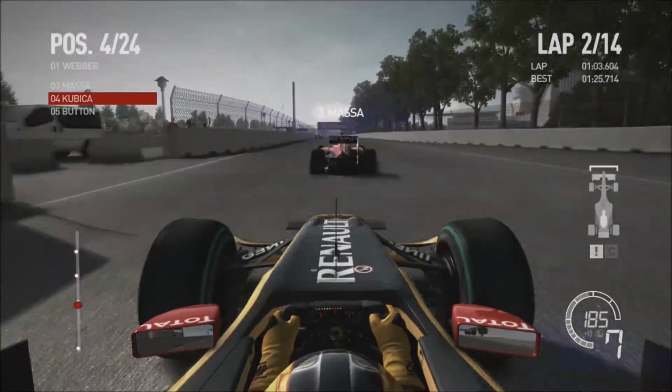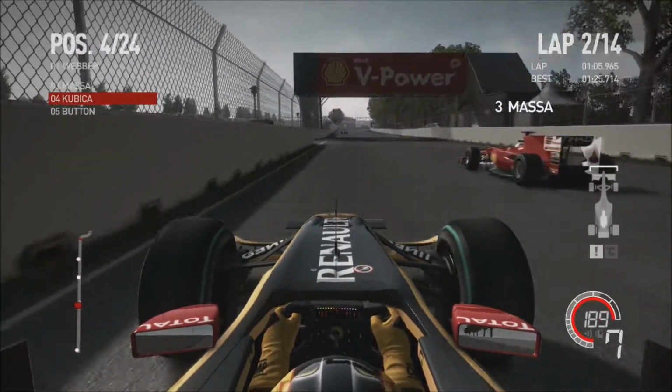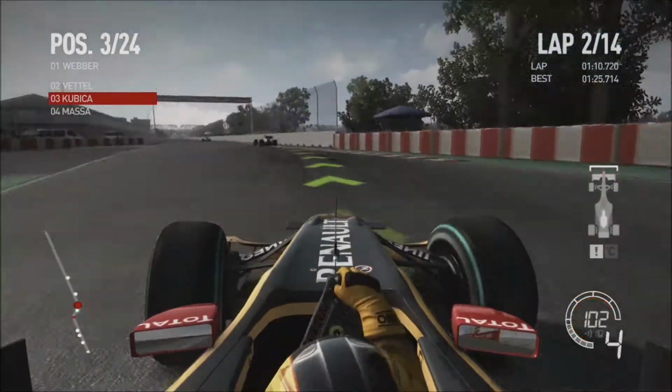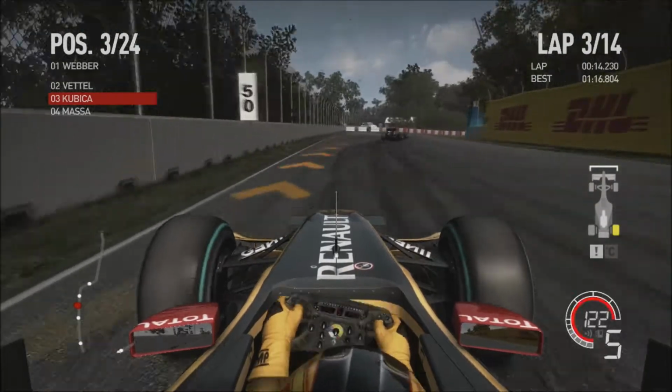And now we're going to tuck into the slipstream of Massa. We're going to go to the outside here as he goes defensive. He brakes really early, and that is us up onto the podium positions now in the Canadian Grand Prix somehow.